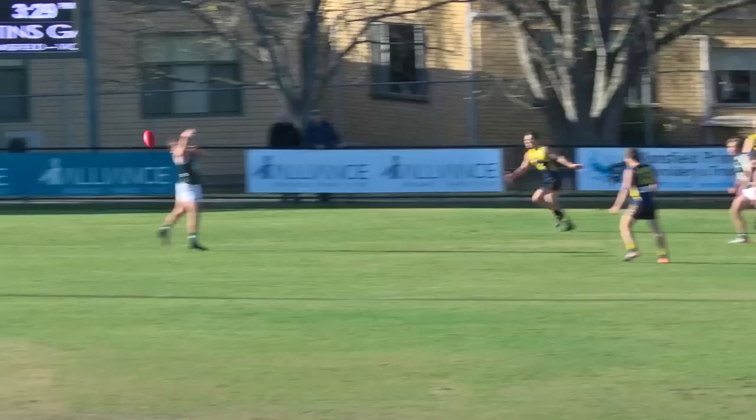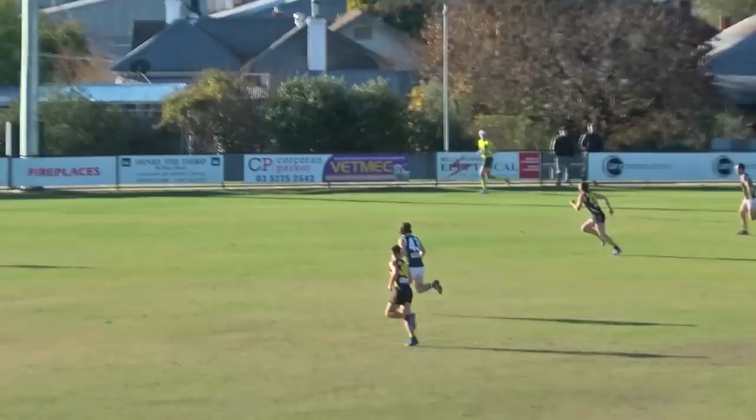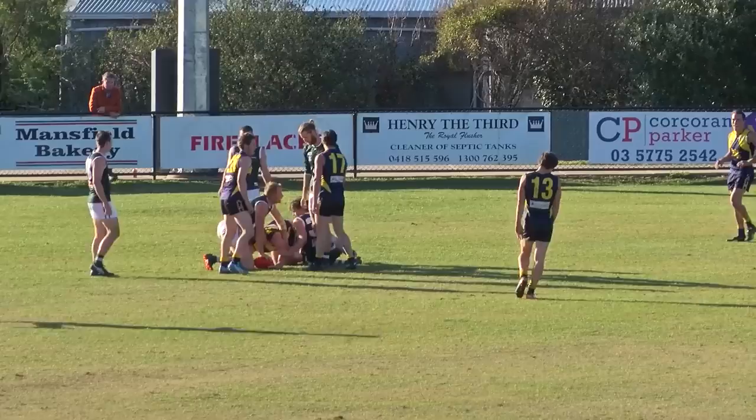Brown, lovely tap out. Clingham gets the ball going towards the wing. Herridge almost picked up the loose ball. Howes gets in there, tries to flick it out to Herridge. Marnie, handball to Brown. Here's a bit of a fumble, but fires it out to Rieker's. Rieker's with a kick inside attacking 50. The ball's going to pitch just inside attacking 50. Guy Murray tries to slap the ball onto Lawton. There's plenty of Echuca players back there now defending. And a ball up 50 metres out from the Mansfield goal.